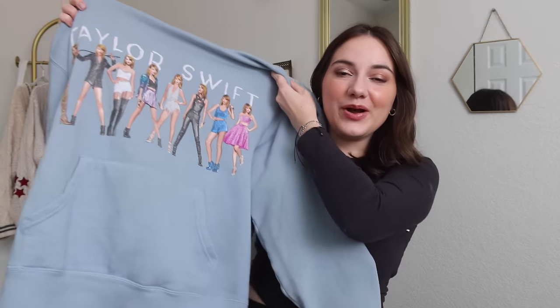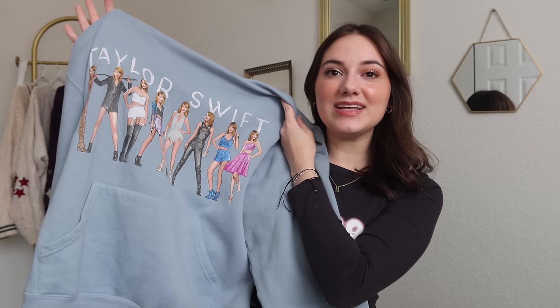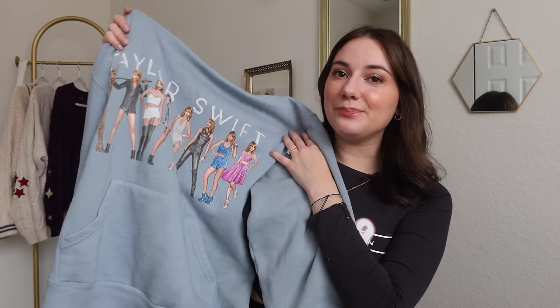All right, moving on, we have the 1989 Eras hoodie. This was in their Eras drop. This kind of design was printed on all of their crew necks, t-shirts, hoodies, and I decided to get the blue hoodie.